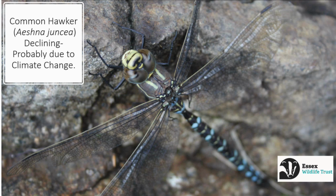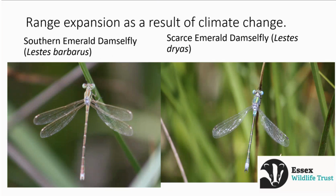Now there are a few still clinging on in Dorset, where the habitat is just spot on, in the Dorset heaths, but they're largely confined to northern England and Scotland, including the Scottish Highlands now. But we have had some winners. Here are a couple of the winners that have shown range expansion. Both of these colonized Britain during the 21st century.